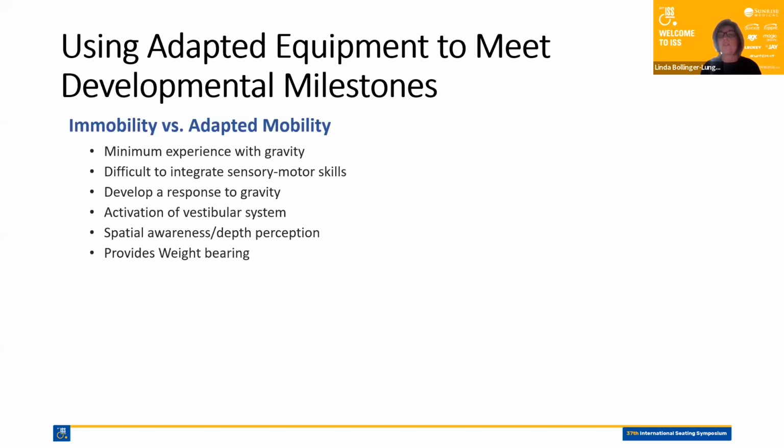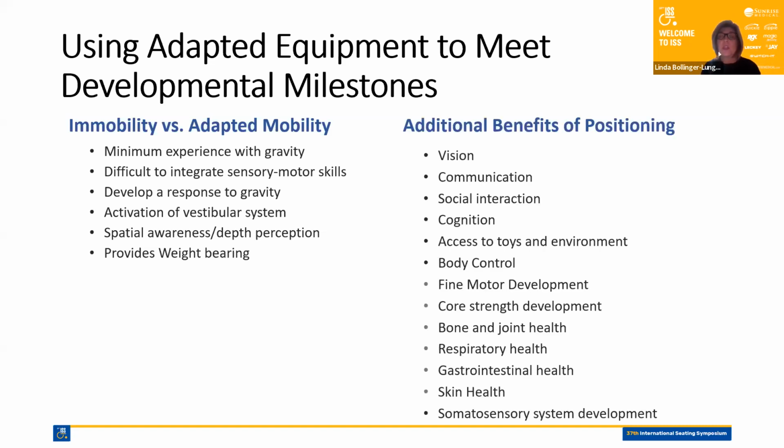In addition to that, we have the benefits of positioning. And all of those benefits include vision, communication, social interaction, cognition, being able to be upright and access their toys or being brought to their toys, body control, fine motor development. If we're slouched with poor position, it makes that passing the toy from one hand to another more difficult, or fine motor more difficult. Core strength development. Again, that bone and joint health, respiratory health, gastrointestinal health, skin health, and somatosensory development. So what I'm suggesting is that although we know that traditional therapy has its place, we may want to consider these adaptive assistive technology, or the adapted equipment during that process to assist in that development.